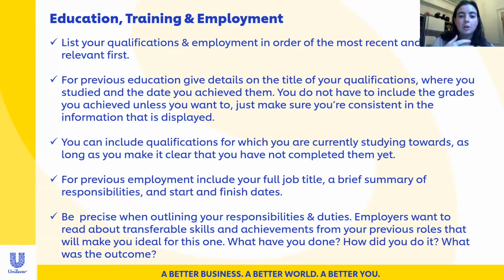Employers really want to read about your transferable skills and achievements. So any previous roles that you've had that will make you ideal for the one you're applying for, and what you've done, how you've done it. So don't worry if you don't think your previous experience is actually relevant for the role you're applying for. You can use any previous work history to sell yourself, even if you've done jobs that you feel are irrelevant. So for example, if you've been working behind a bar or in a shop, it will give you the chance to display any leadership skills, team working experience, and any customer service skills as well.